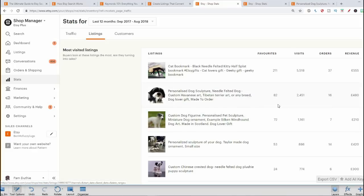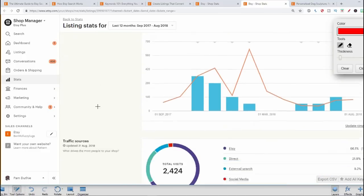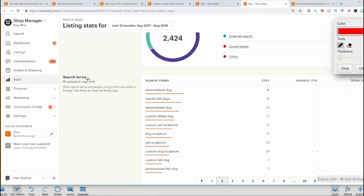But if we have a look, it's done fairly well. It's got a fair number of visits, and it's picking up some orders. It's not my top listing, but it's a reasonable listing. So if you click on that, it takes us over to the shop stats. And if you scroll right down in your shop stats, you get the search terms that people are finding you with. Now, this is super important. If we're thinking of shortening our title, we're going to be taking out some of the terms from the title. So we want to make sure that we're only picking on the most important terms in the title so that we don't lose too much ranking. Hopefully we won't lose any ranking at all, but this is another thing.